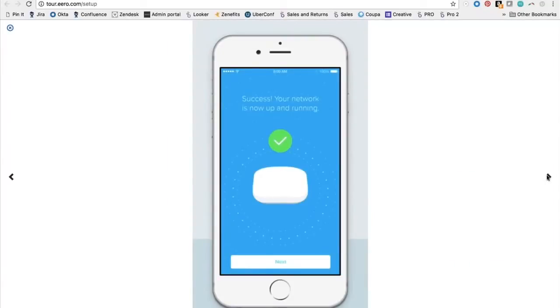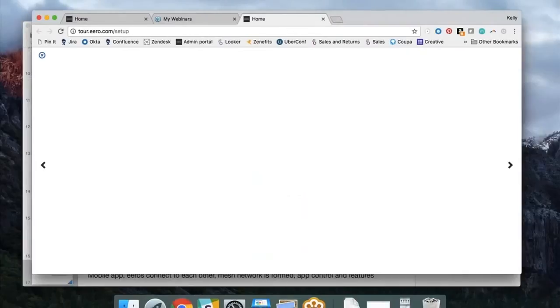So after you've given it a name, then your first eero is essentially set up. So you would repeat that process for any additional eeros you wanted to install. And that's truly what setup involves. It's pretty straightforward and usually a pretty quick process.